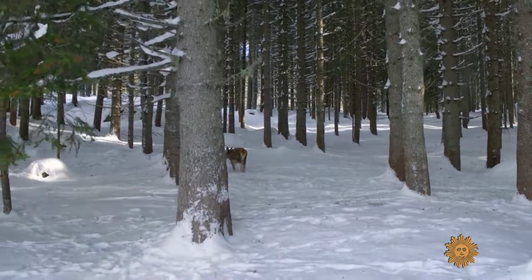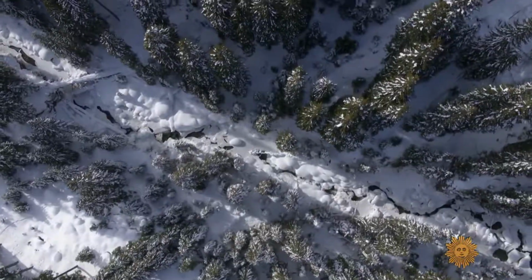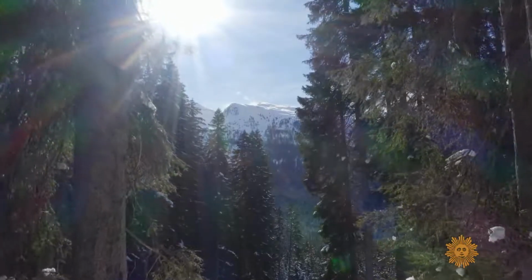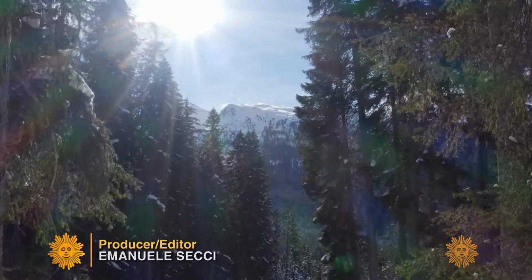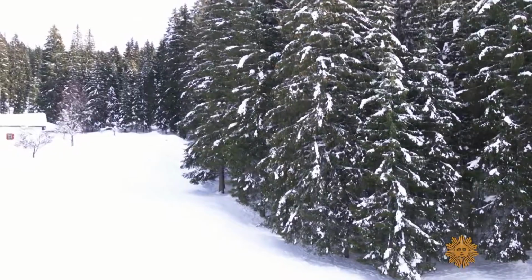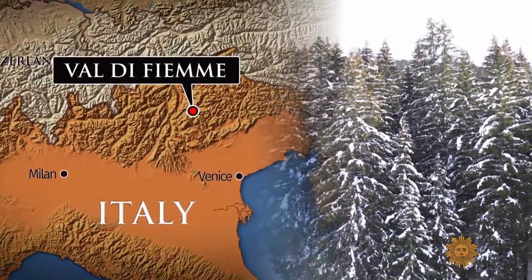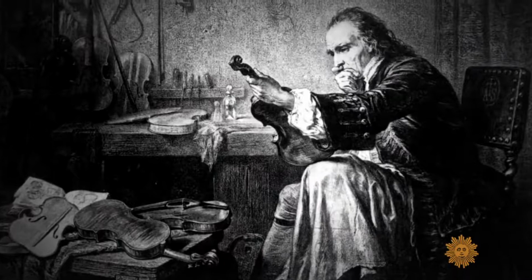To the many sounds you'd expect to be produced by a forest, consider including this. The sound of the piano. Because the majestic red spruce growing in the Val di Fiemme of Italy's Dolomites has been prized by instrument makers for centuries, including famed luthier Antonio Stradivarius.